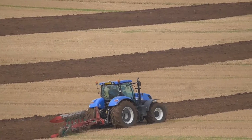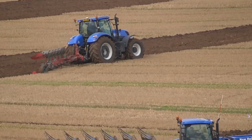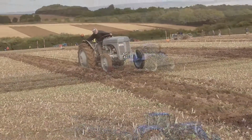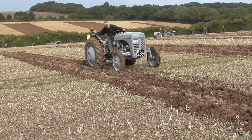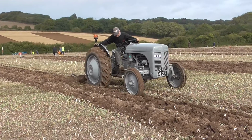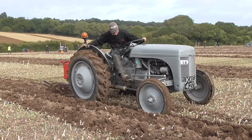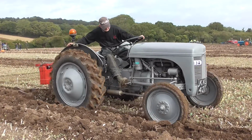The modern tractors are putting in 6, maybe 8 furrows, and they're large ploughs too. They're not small like the horses are pulling, or these little things to be fair. And these are doing 1 or 2 furrows, but say quite a small plough compared with the modern tractors.